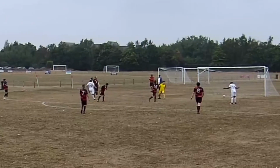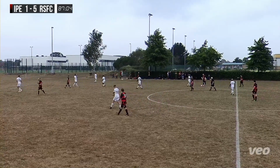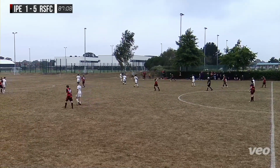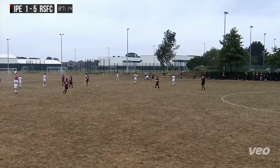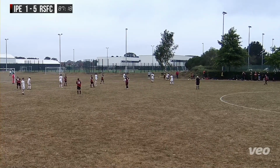He holds the ball up well, finds the right pass, always gets in the box, always has an eye for goal. You can always guarantee he'll get you goals. It's 5-1 to Real Suffolk. We're approaching towards the end of the game now. Ipswich Elite look like they've just sort of given up now. They know defeat's coming. But they try and get some sort of consolation goal, but it's a great tackle out on the left-hand side there.